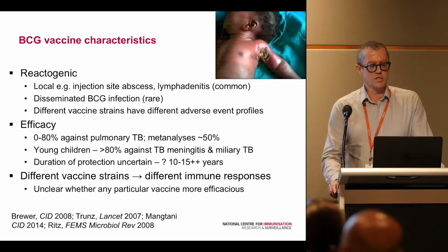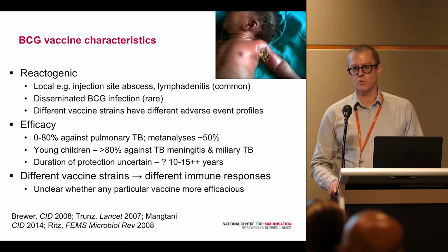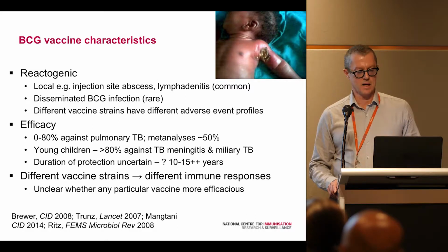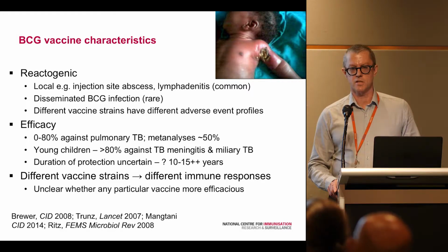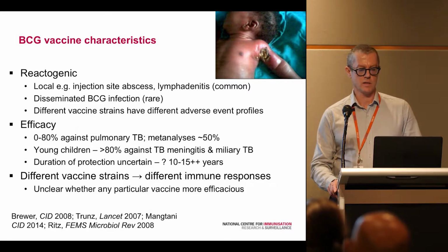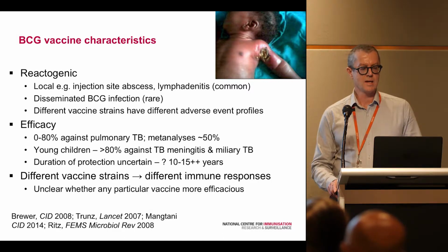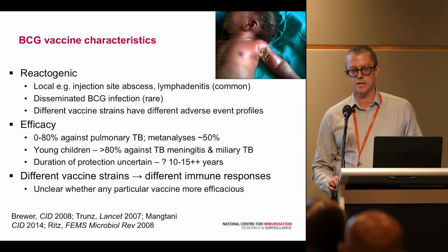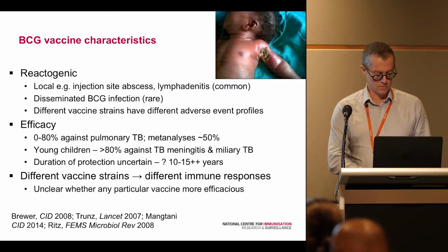So the BCG is a relatively reactogenic vaccine. Local side effects are common, particularly injection site abscess and inflamed lymph nodes. Disseminated BCG infection is rare but potentially life-threatening and mainly occurs in immunocompromised people. And it's been documented that the different vaccine strains have different adverse event profiles.